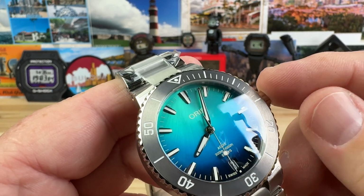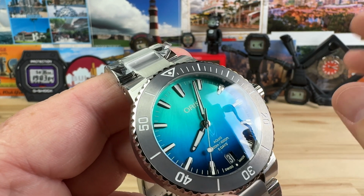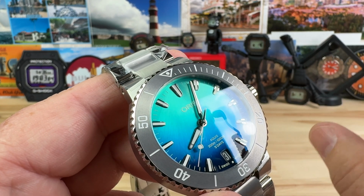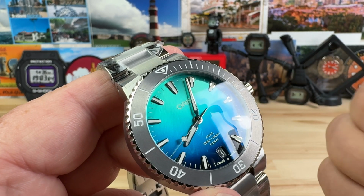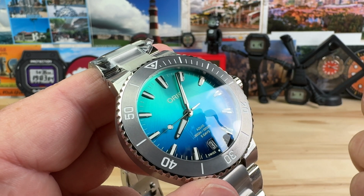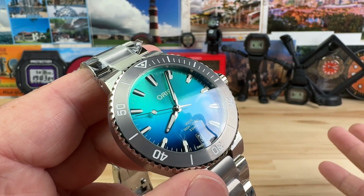The winding action, if you unscrew the crown and you wind the movement, which I did, keep in mind you have, I don't know if it's one big barrel or two big barrels. It must be two barrels. It takes a lot of hand winding to get this thing to fire up. Probably like 50 or 60 turns or more, 80 turns maybe.